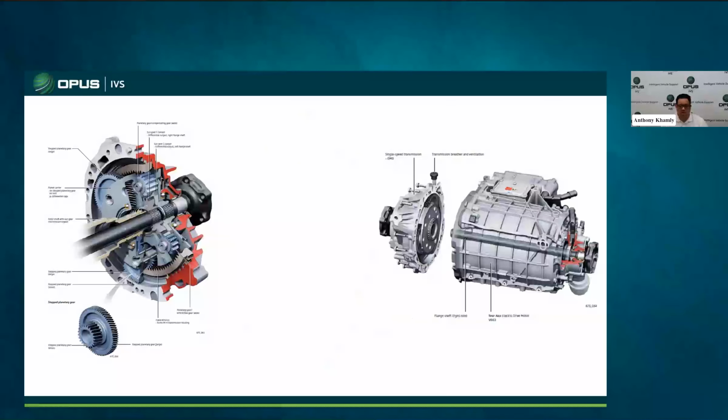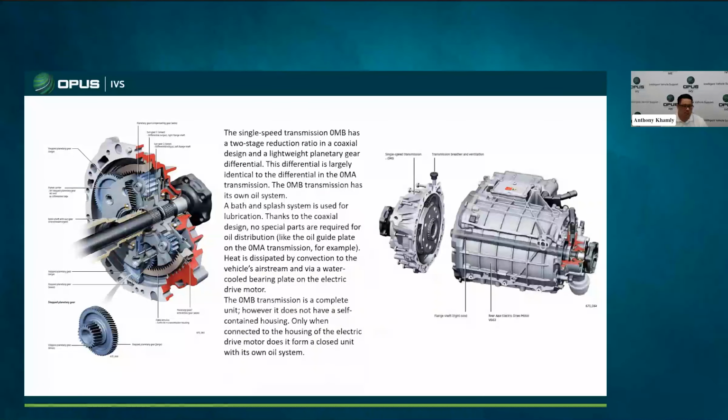Same thing's going to go with the single speed OMB transmission for the rear axle. Runs a single 2-stage reduction ratio and a coaxial design and lightweight planetary gear differential. Differential is largely identical to the differential of the OMA transmission. Same style, bath and splash style system for lubrication. Thanks to the coaxial design, no special parts are required for oil distribution, like the oil guide plate on the OMA transmission. And obviously you can see this transmission is a lot smaller. So it's not that funky style shape. Same way, heat is dissipated by convection, vehicle's airstream via water-cooled bearing plate on the electric drive motor. OMB transmission is a complete unit. Same thing, it's not a self-contained housing. It has to be connected to the electric drive motor to be completely closed out so you can put the oil in.